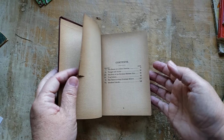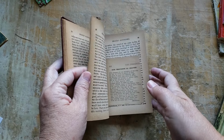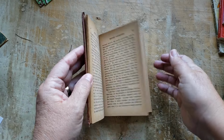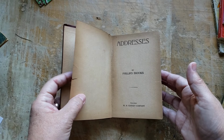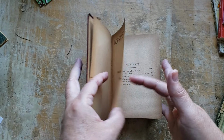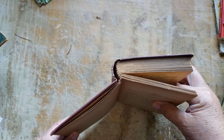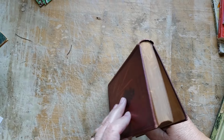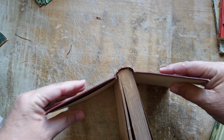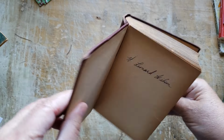So this is a little book of sermons from a man named Phillips Brooks. And this is a Conkey publication. There's no publication date in it, but this man lived in the 1800s. He died in 1893. From the looks of this book and my familiarity now with what old books look like, I would bet that this is within about a 20-year range on either side of about 1890.